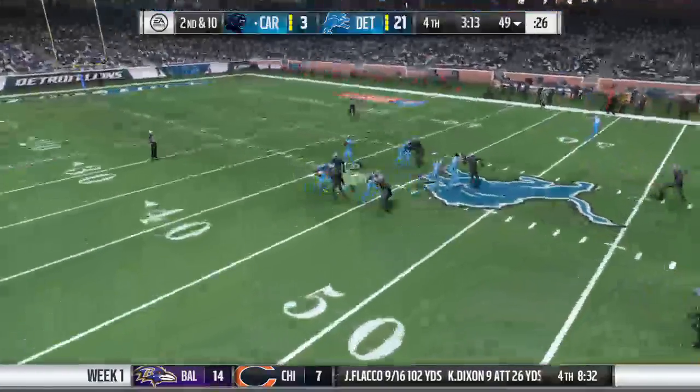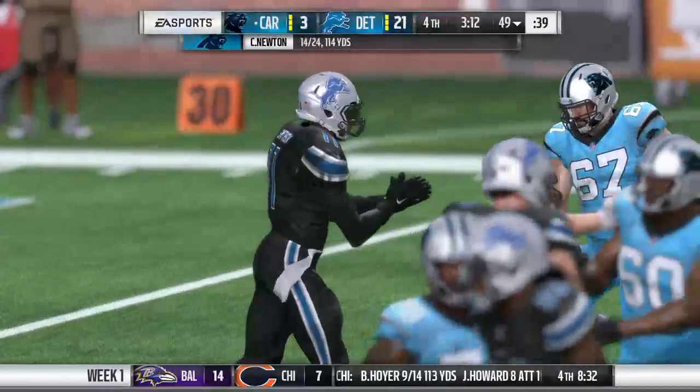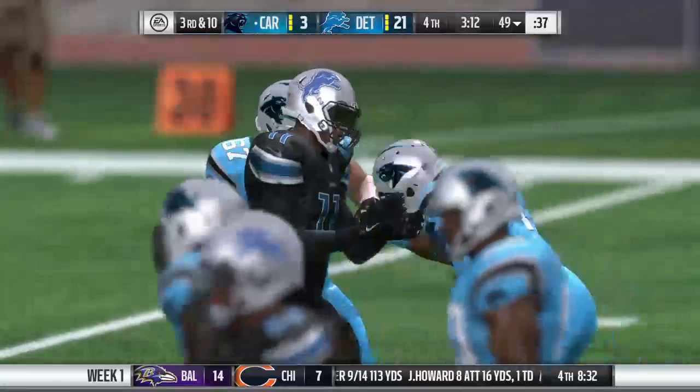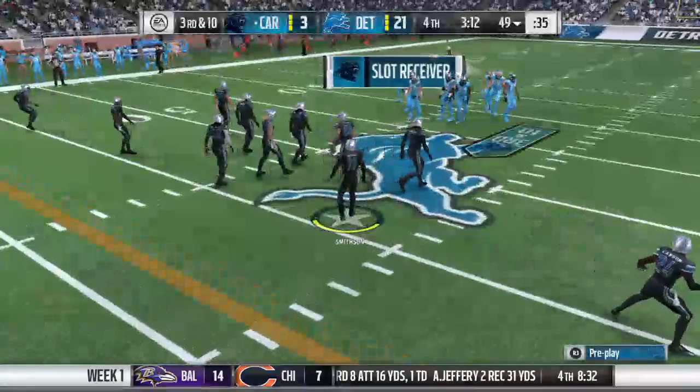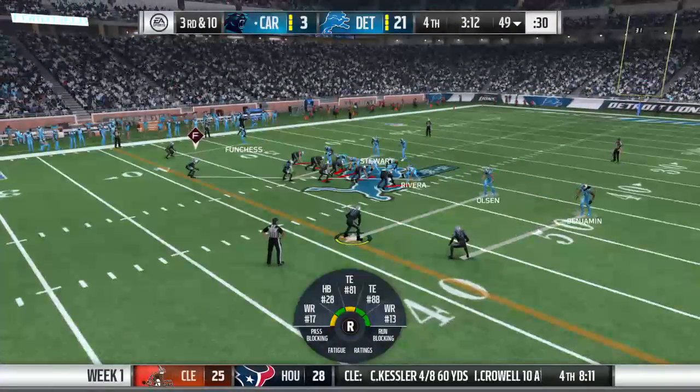On 2nd and 10, Newton. And that's going to be incomplete. And you really can't pin that one on the quarterback, Charles. The O-line, they've got to protect them. And they know it. That's their meal ticket. They want to take care of the big guy behind them. In this case, they let him down.